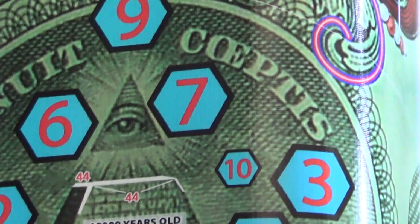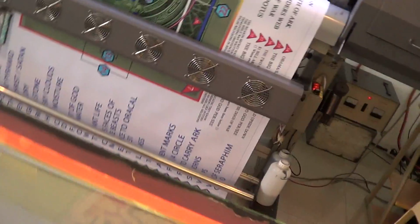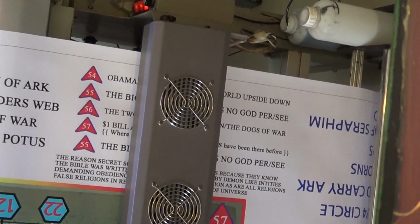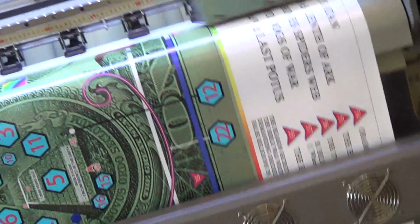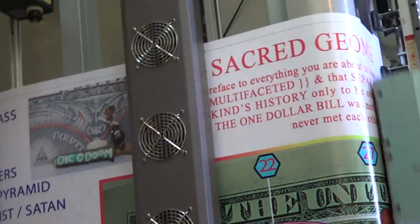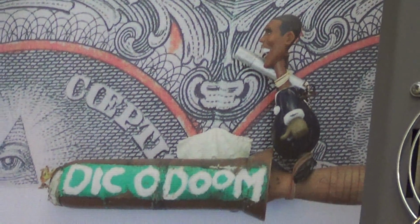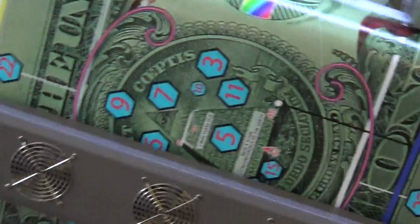And the eye of Lucifer, depending on your point of view. Cut. Mr. Obama making a guest appearance. Yale Skull and Bones. And each one of these numbers represents a different concept.